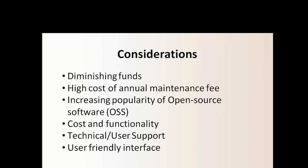The second one is the increasing cost of our annual maintenance fee. Again, I'm not talking about 100,000 pesos here, annual. It's too much for us.